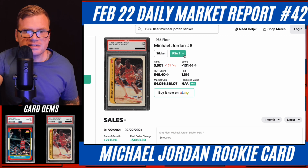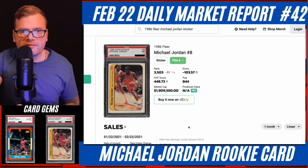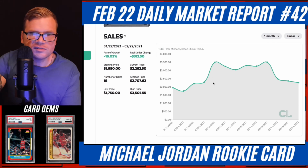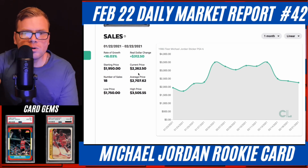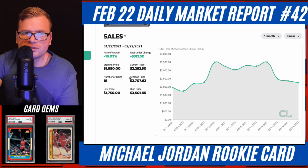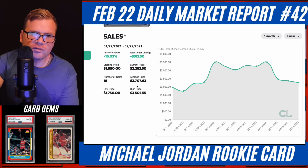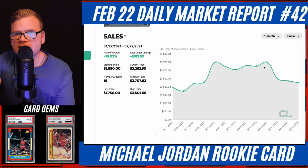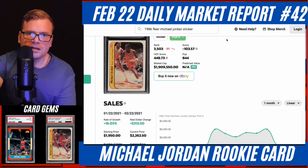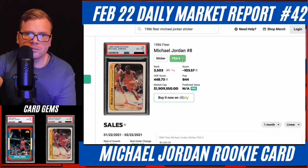So if we look at the PSA 6, it has a pop of 844. It's sold 18 times in the last month, so people are trying to cash this card in as well. So it's been averaging $2,707. Last sold for $2,262 on the 21st, and the record high was $3,505. So it's come down since then. That record high was just right here on the 13th, so it wasn't that long ago. You know, a lot happens in a little bit of time in this Jordan market.